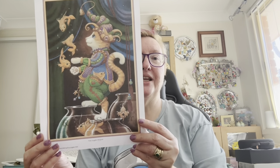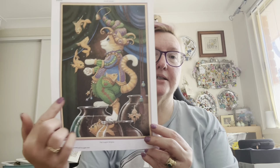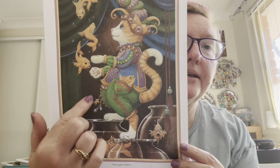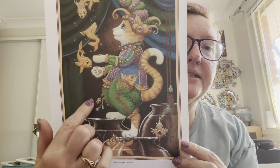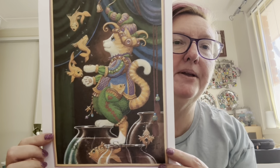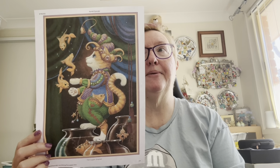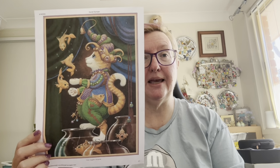I'm stitching this on 18 count Aida, a full cross, 2/1. This is what it is going to look like when it's finished. At the moment, I'm down here, in this space here, and I'm just stitching a sea of black. So I pulled the laptop out last weekend, and I did work on it all last weekend.